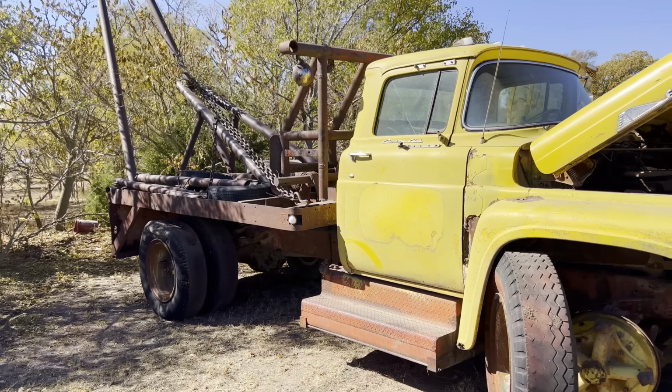3 semi-trailers, clear full of stuff. No clue what's inside them. I think I gave $250 or $300 for this one. I think $800 for this one over here. And then that one back there, I think was $625 or $725, something like that. I don't know, I have to go back and see.